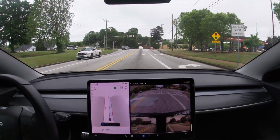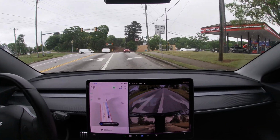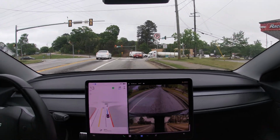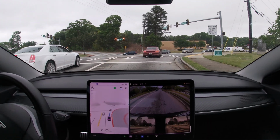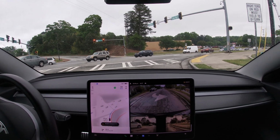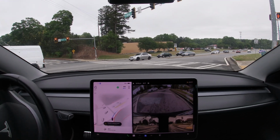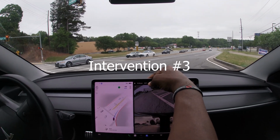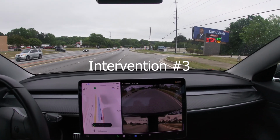Okay, so now we got to get over to the right. Okay, I'm watching out for the traffic behind us. Right onto Floyd Road Southwest. Okay, just creeping up to the corner. Okay, we can actually go. It can actually go. It's hesitating, but I'm letting it go. I'm pressing the accelerator now because of the traffic that's behind us.